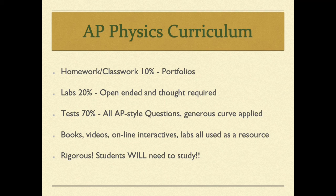As far as resources, we do not have a physical textbook. I use an online book called OpenStax. We have videos that are online, we have online interactives, we do labs, we do all sorts of different things. So there's not just one thing that we use. There's not just one textbook that we use. We use a variety of resources. And this is a rigorous class. Students will need to study. And really the more they apply themselves, the better their grade is going to be.